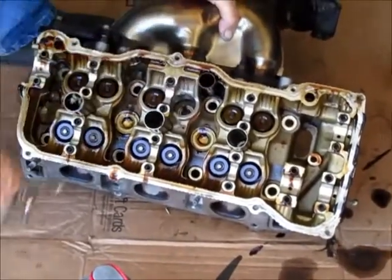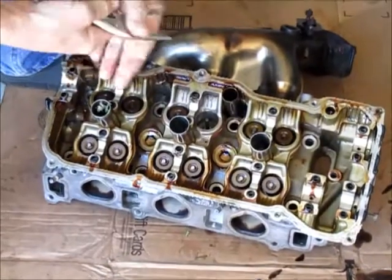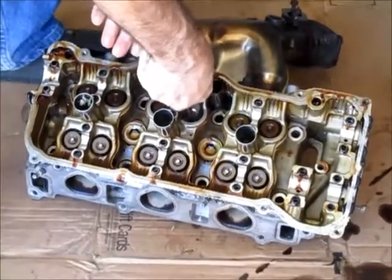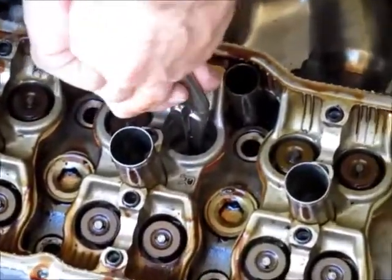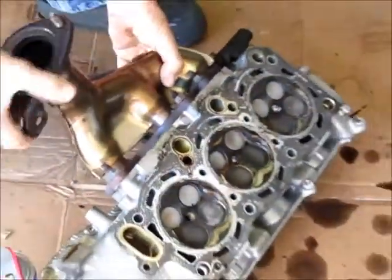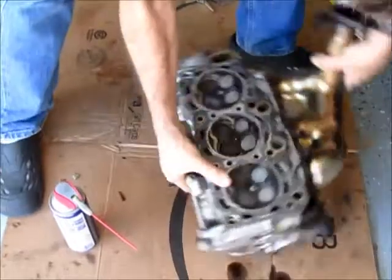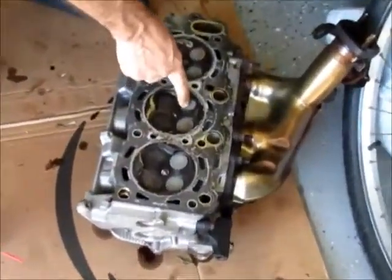Okay, so the first thing I want to check is when you do this, you've got to make sure that the valve isn't bent. And I don't think it is. So what you're going to do then, pull it all the way out, and if it's bent, it's not going to seal. So here's our combustion chamber right here. Let's get a picture of this right here. And then this is going to be our valve, this guy.